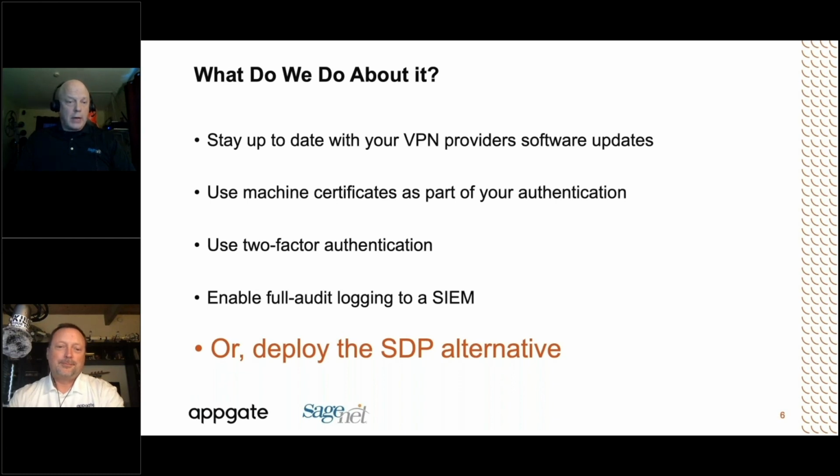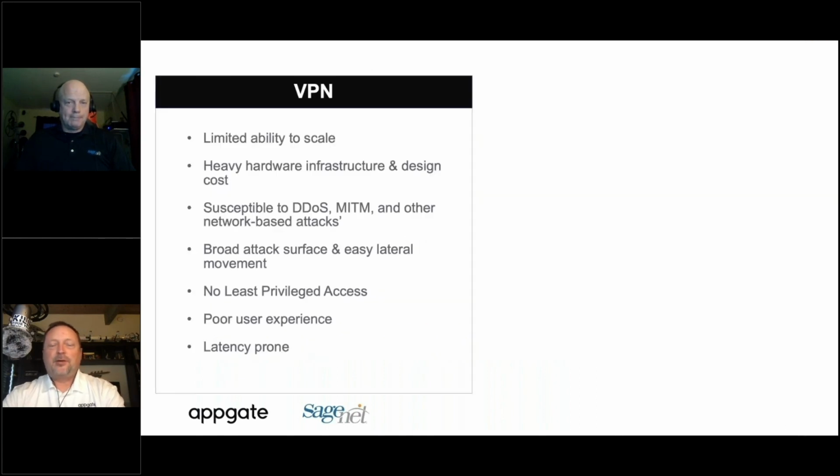And the reality is AppGate is here to show us how this SDP alternative can help fix some of these problems. And I'll hand it over to Jim here at this point to dive into that element of the presentation. Hey, Neil, thanks for that preamble.